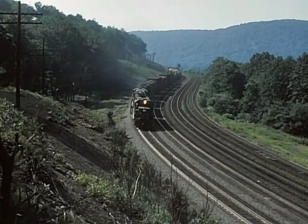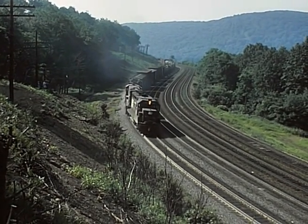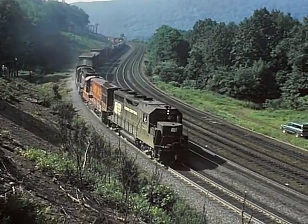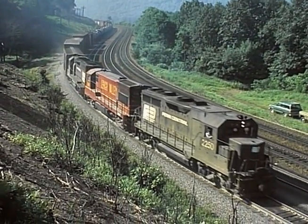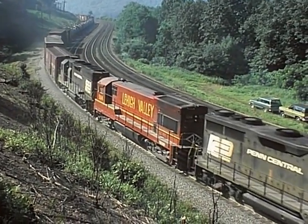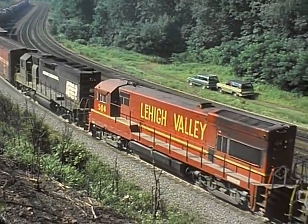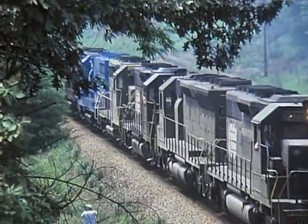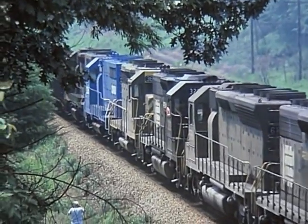At this time, it was hard to find anything from the Valley, the Central, the Reading, leading because they didn't have the radios with the Penn Central frequency, nor cab signals on the Middle Division. I was very impressed with these guys that ran over a shoe. They could really handle a train.